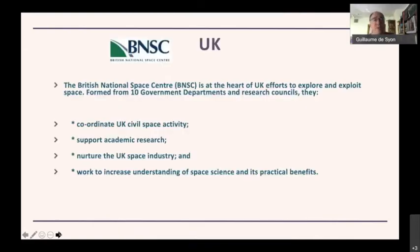What are other countries up to? Well, you've got the British National Space Centre. It's at the heart of the United Kingdom's effort in space. The UK is notoriously limited in its contributions to a space program. It has, in fact, coordinated civil space activity. It has participated on occasion in various European programs.